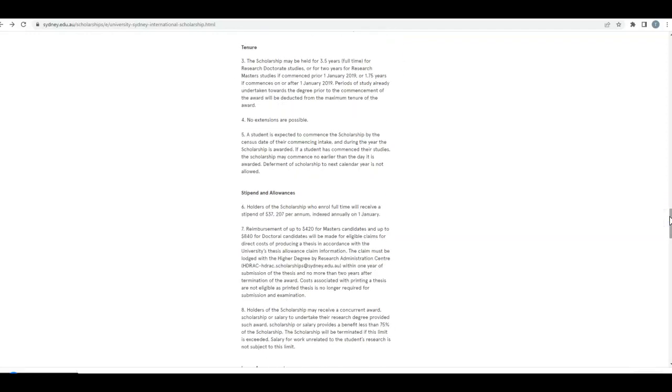Then one important condition here is that there are no extensions. So that means you must be able to finish your study on time, right? Because if you extend the length of your program, you won't be able to get the stipend scholarship. So that's an important condition.